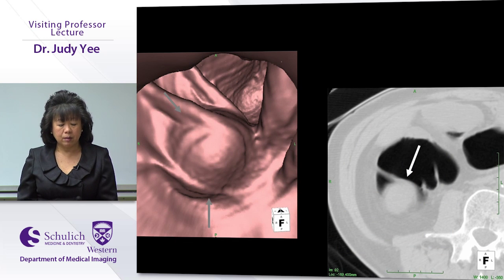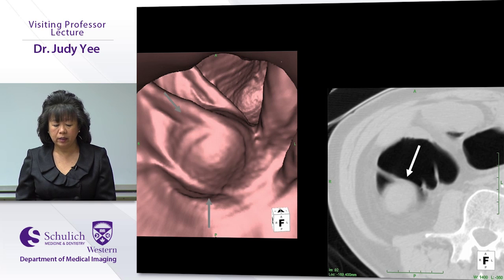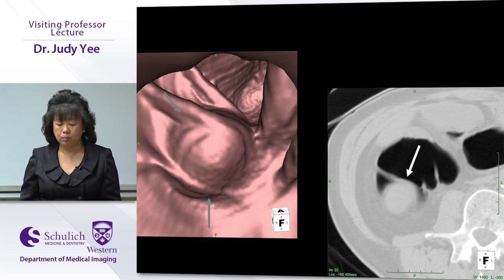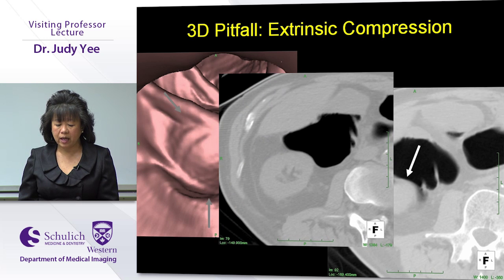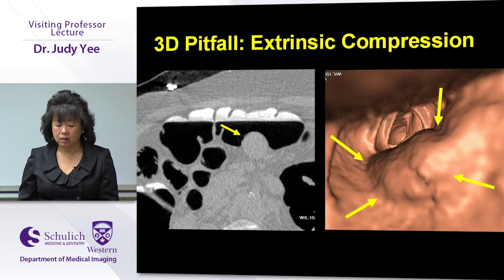You can get a mass-like appearance in the colon, and it can be due to extrinsic impression. So when you look at this on the 2D views, what you note is this is actually the right kidney that's impressing on the colon.